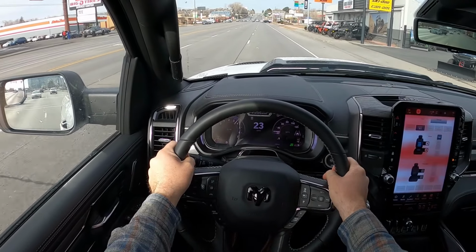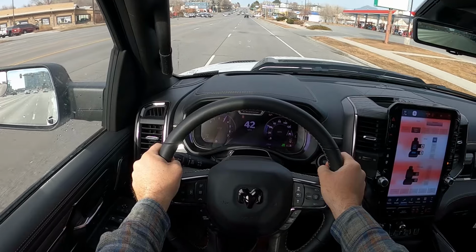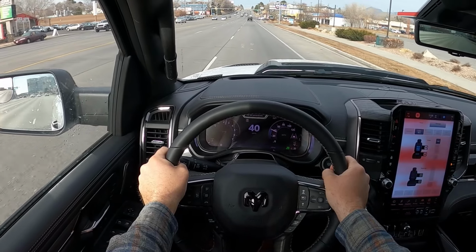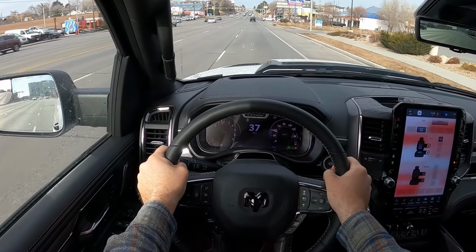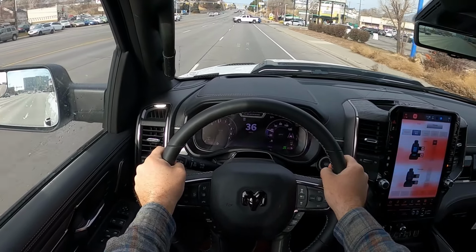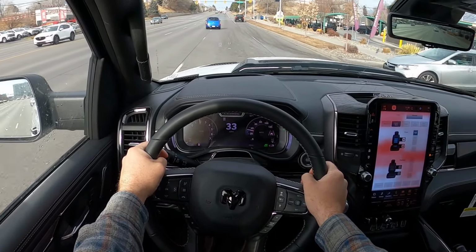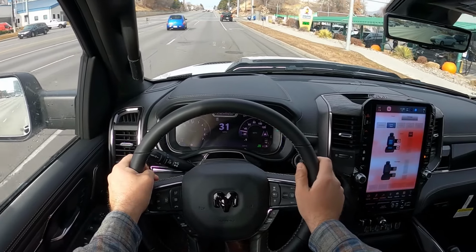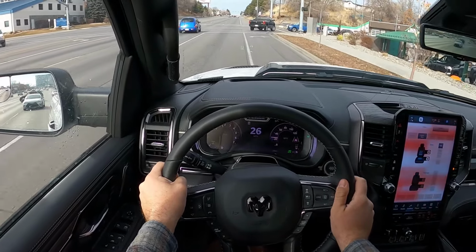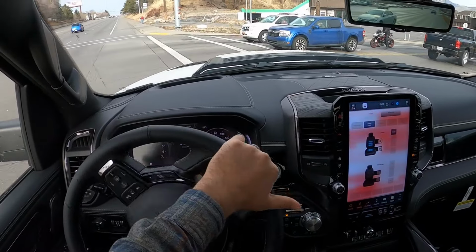Anyways, high output. Yeah, it's fast. It's got some power. It doesn't sound very good. I wouldn't say it's bad, there's just not a lot of sound. It kind of sounds like a vacuum cleaner, but not an obnoxious one. It's like a not obnoxious vacuum cleaner. So take that as you will.